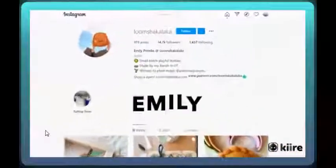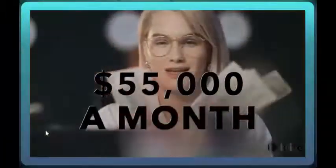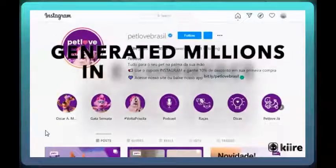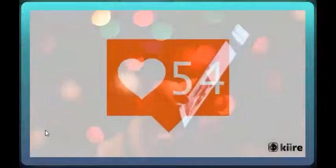Average people like Emily from Loom Shakalaka sold thousands of copies of her membership site, making over $55,000 a month using her Instagram followers. Same way Pet Love from Brazil generated millions in e-commerce sales on their website using their 800,000 followers on Instagram. Every day, hundreds of video course creators are selling more of their courses to new audiences using Instagram. Instagram is full of people ready to engage and buy from you if you know how to do it right and how to scale it.